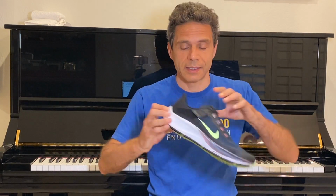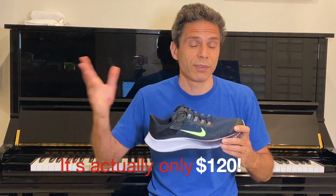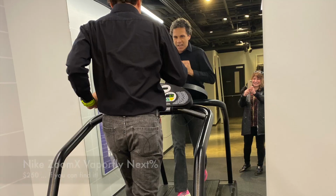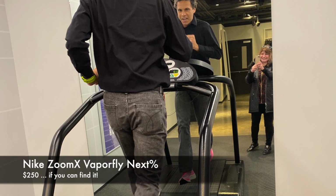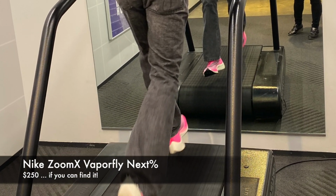I saw this shoe and it had a shape I like, a kind of marathon shoe shape. Let me explain that. That reminded me of the Vaporfly Next Percent. The difference is this is 140 and that's 250, that I can't find, and this I can find. Back in December, I could go to the Nike store and try them on. This is the Next Percent.